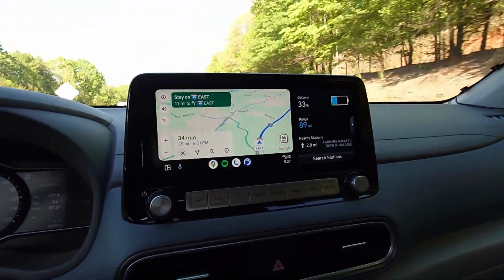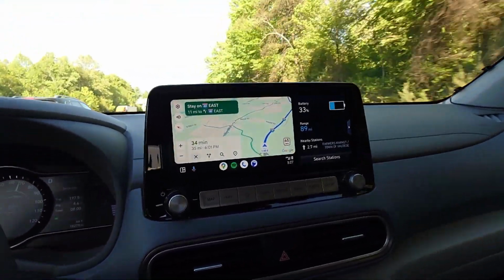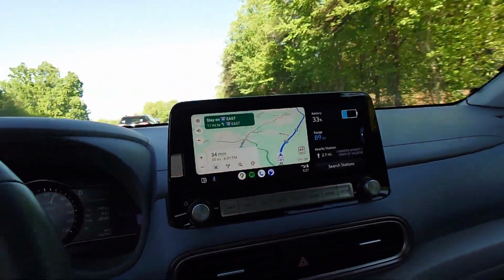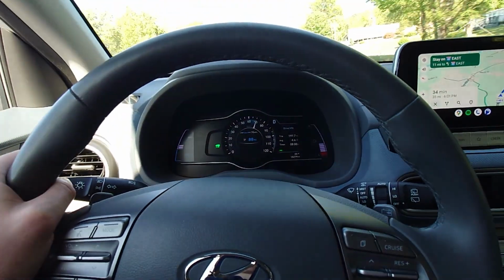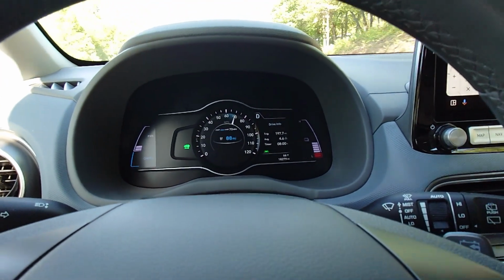So that's really impressive. I am so far very pleased with this car because the range estimate on it is very accurate. I mean, it's not giving me any issues, no range anxiety, no nothing. It's just been a very, very good EV when it comes to estimating its range.